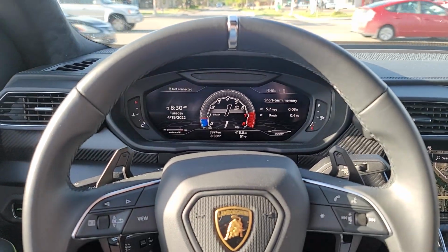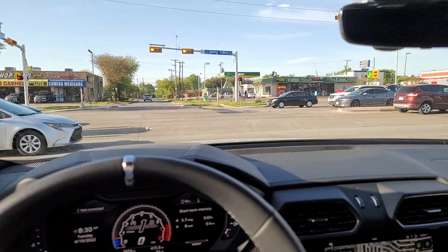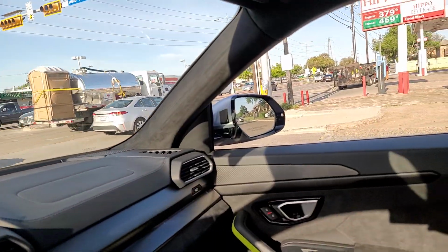By the way, props to Lamborghini for letting me borrow this vehicle, even though they know where I live. Yeah, I live in not the best of neighborhoods. That's what YouTube salary does.